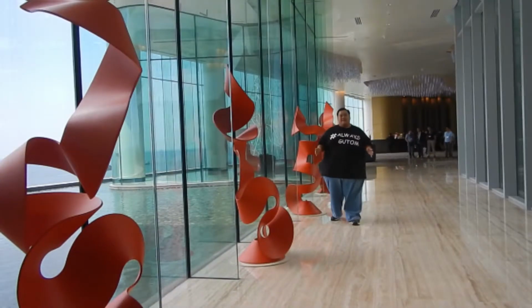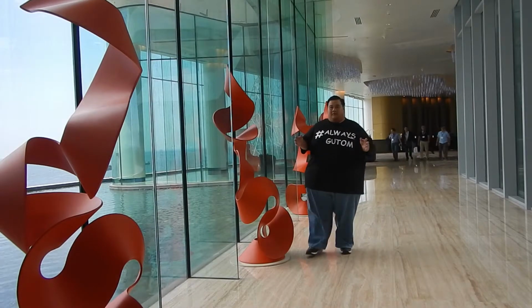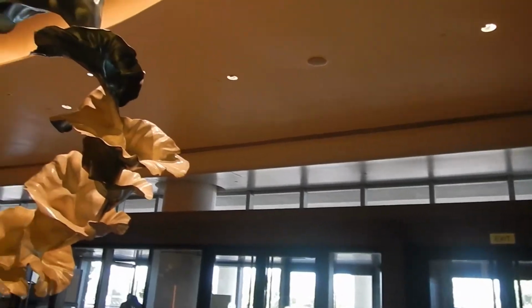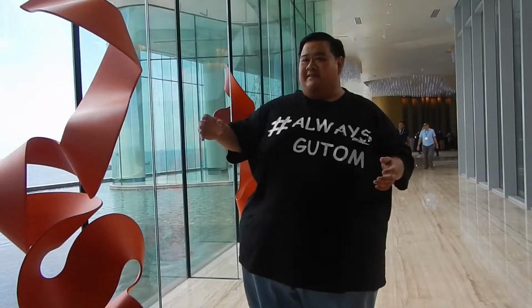Okay guys, welcome to Brasserie on 3. This is the entrance of the restaurant, and it's basically inside Conrad Hotel, the 3rd floor. And you can see there's a view to my right, and the restaurant is awesome. So come with me, let's go inside.